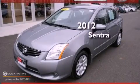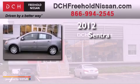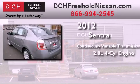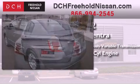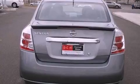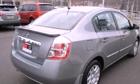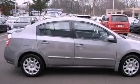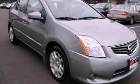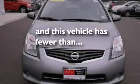This is a certified pre-owned 2012 Nissan Sentra. This four-door sedan has a continuously variable transmission and an inline four-cylinder engine. Features include a low tire pressure indicator, traction control and stability control systems, cruise control, a CD player, an electronic throttle, performance tires, a rear spoiler, rear impact crumple zones, air conditioning, and this vehicle has less than 2,000 miles.